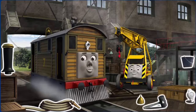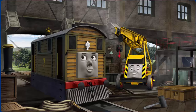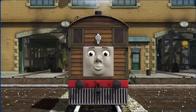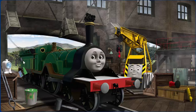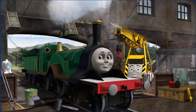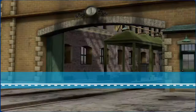Toby's bell is broken and his funnel is clogged with rocks. Great job, but there's still more to do. You fixed it! Toby is ready to get back to work. Emily's funnel is clogged with coal and she has a rusty dome. Great job, but there's still more to do. Emily's funnel is clogged with coal. Great job, you fixed it! Emily is ready to be really useful again.